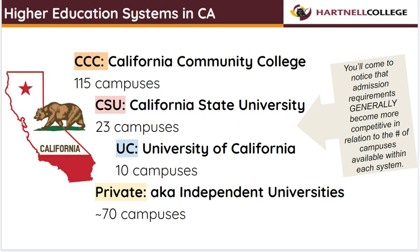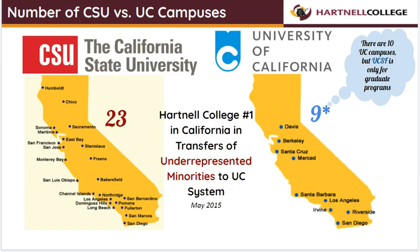You'll come to notice that admission requirements generally become more competitive in relation to the number of campuses available within each system. For the purpose of this general presentation on transfer requirements, we will focus our discussion around the CSU and the UC systems, since these are the most popular transfer universities among our students.